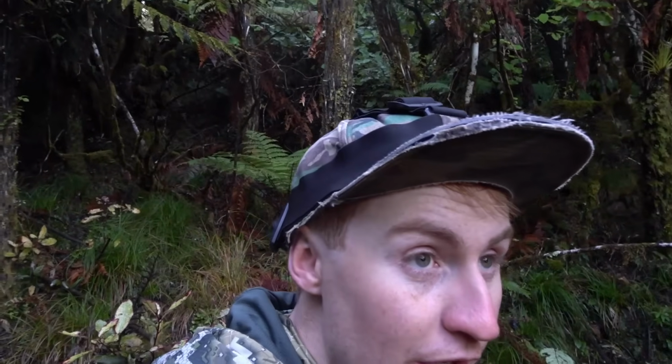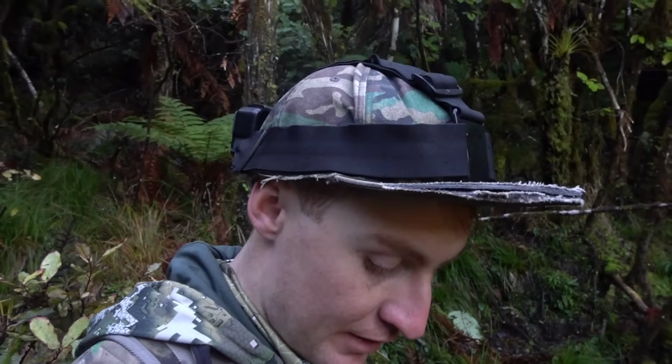So when I talk about looking for creek heads and stuff like that, sometimes the best spots are actually the little tiny creeks that you can't even see on the map. You just have to kind of guess they're there. So yeah, there are some areas which are definitely better than others, and this is one of those areas.